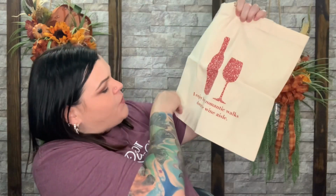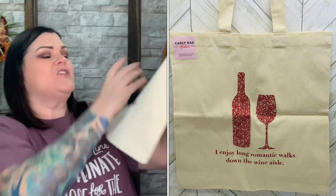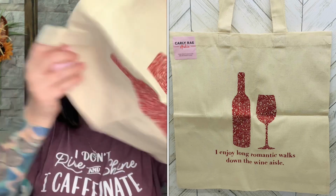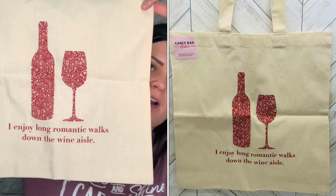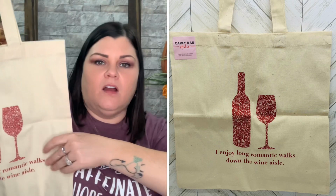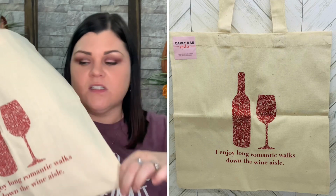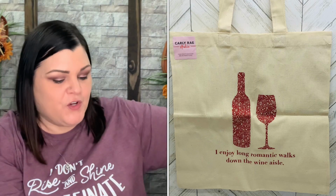Now we have, it says Carly Rae Studio. Oh, like a little bag. It has a bottle of wine and a wine glass. And it says, I enjoy long romantic walks down the wine aisle. I love long walks down the wine aisle. That is so cute. It has this little red design where it just has the cup and the bottle, simple and sweet. It is a little tote bag that you can keep in your car to lug all your stuff around. Use it for crafts, use it for whatever you want, or use it as a gift bag and gift it to somebody else. That is super, super cute.